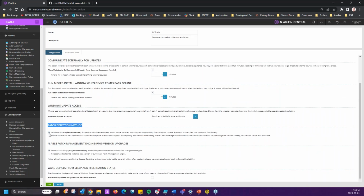Patch detection, 99% of the time, it's always going to be Windows Update. If you have a customer who is blocking Microsoft, this does happen. People use the offline patching method all the time. So if you want to go out to sis.n-enable.com and pull down Microsoft patches from another non-Microsoft source, basically our Windows Update server, then you can do that using this method.